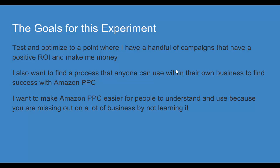I want to make Amazon pay-per-click easier for people to understand and use, because you're missing out on a lot of business by not learning it. So I want to make it as simple as possible and easy to understand and use, so that people can fully get the most out of these ads. I hope that kind of makes sense.